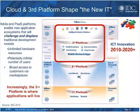So whether customers migrate applications there to infrastructure, whether they build them using platform as a service, or whether they leverage SaaS applications, we think this is where a tremendous amount of the application capability is going to be living, and where the innovation and growth is going to come from. So it's a pretty big factor, I would say.